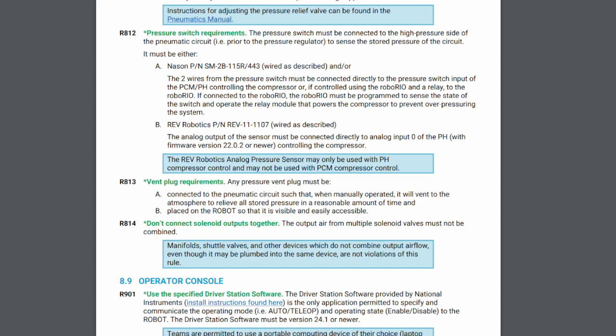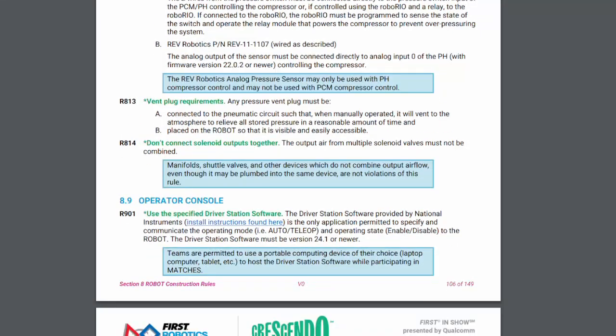B. Rev Robotics part number REV-11-1107, wired as described. The analog output of the sensor must be connected directly to analog input 0 of the PH, with firmware version 22.0.2 or newer, controlling the compressor. Blue box. The Rev Robotics analog pressure sensor may only be used with PH compressor control and may not be used with PCM compressor control.